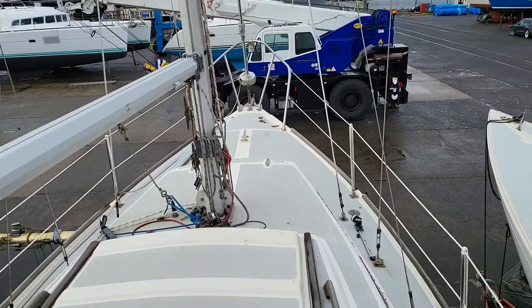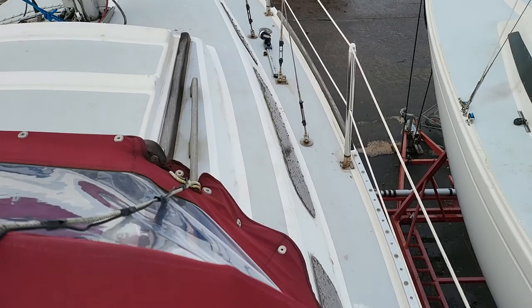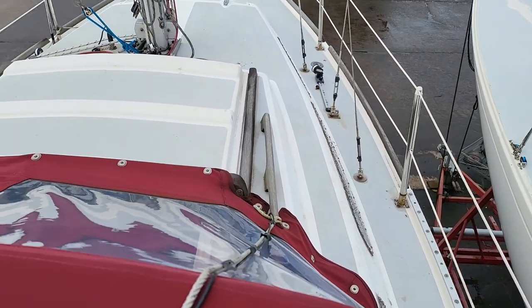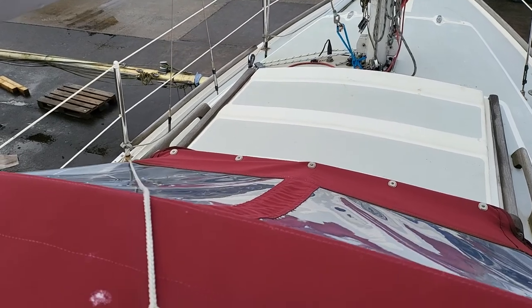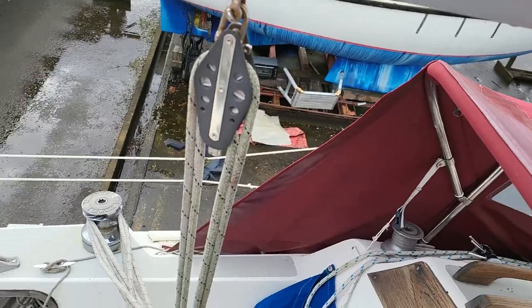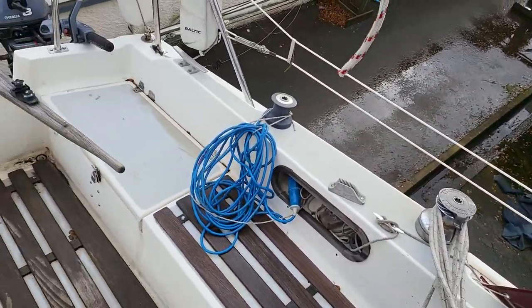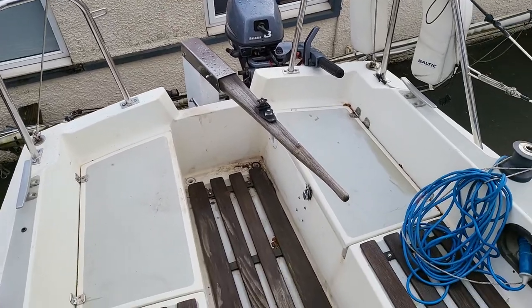Here we are. I'm stood in the cockpit, looking forward. You can see the deck, the side deck. Everything's looking very good. This boat's obviously been well maintained and looked after by the current owner. We can see that. That's evident.